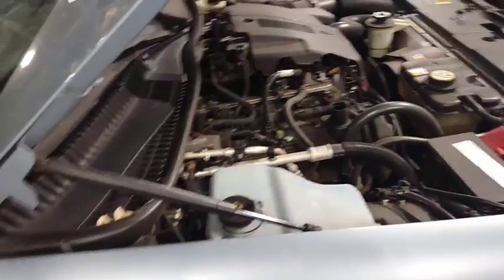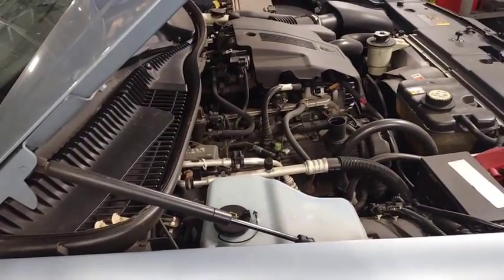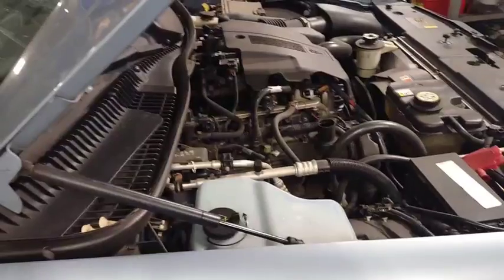Mind you, before we get too far, this motor's been really quiet with the Pennzoil Platinum Ultra. It's been more quiet with that than any oil that I've had in it so far. That stuff really does seem to be really good.